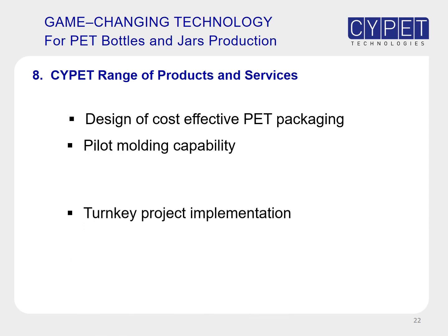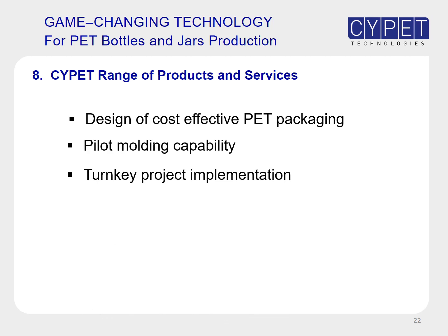Upon customer's request, CYPET would undertake the implementation of entire projects by providing and installing machines, molds, container takeout systems, auxiliaries as well as filling lines, to ensure smooth production. All CYPET machines are equipped with remote control hardware with Ethernet interface and pre-installed software ready to use for remote diagnostics and monitoring. If required, CYPET provides on-site technical emergency support.